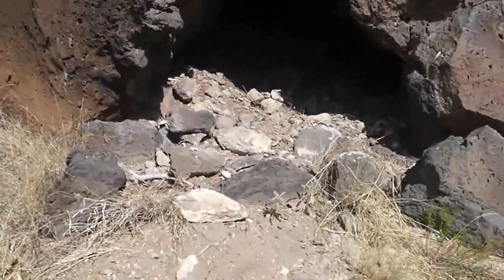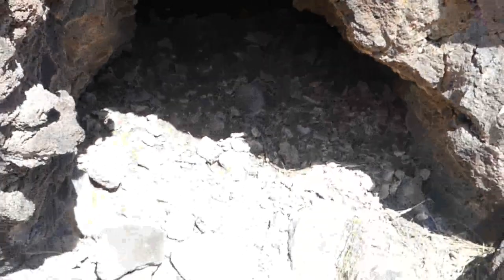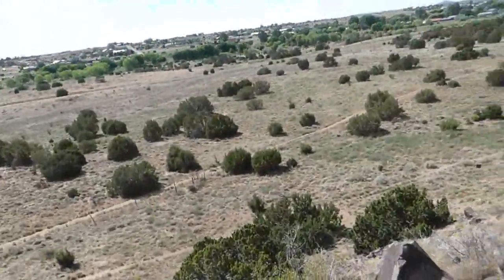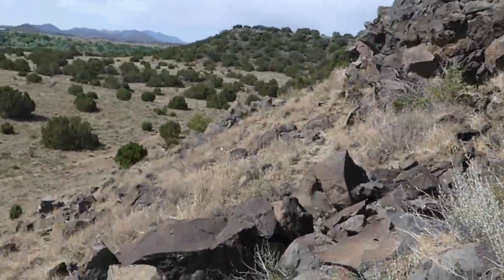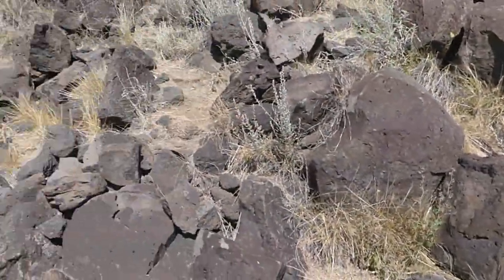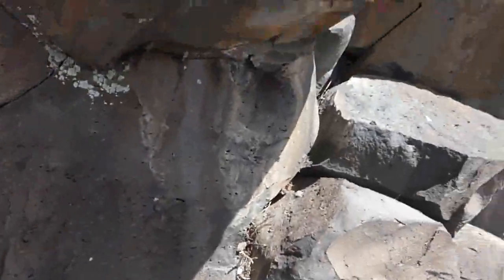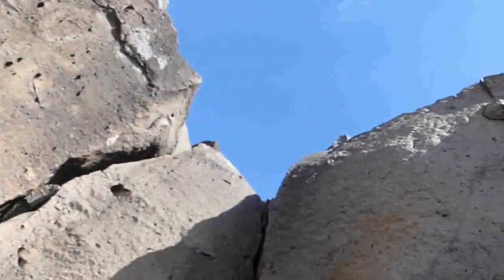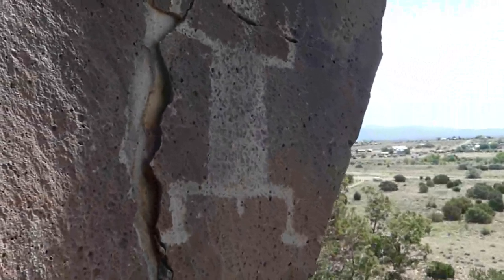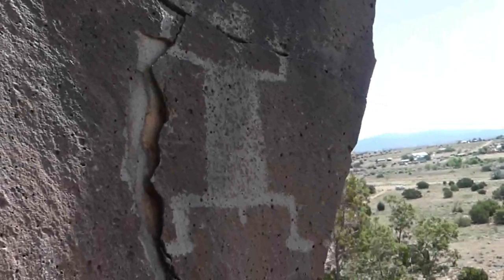Wow, that's like a straight up cave. Look at that. You'd actually sleep in there if you had to. Stay pretty dry. All right. Oh, here's a good one. Kind of shaded, but look at this guy. Looks like it's about to fall off, most of it.